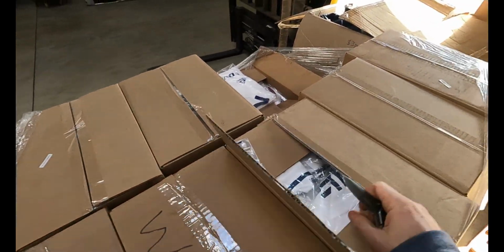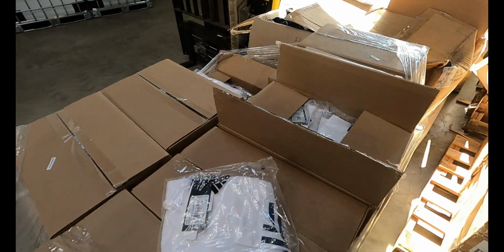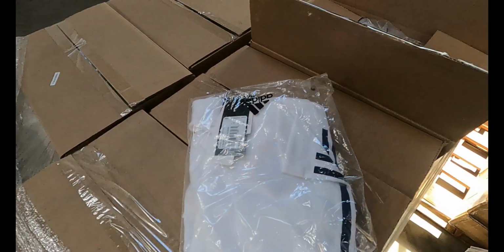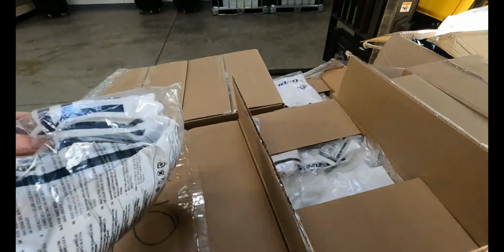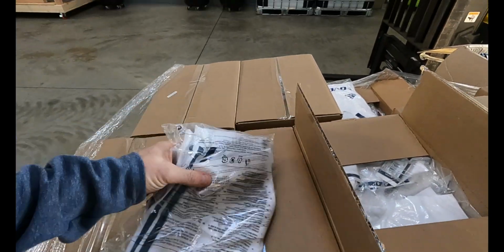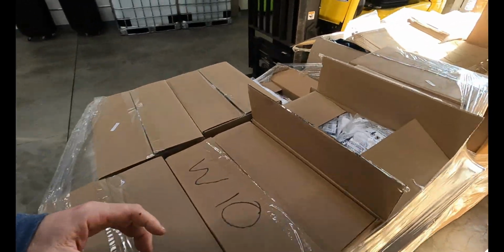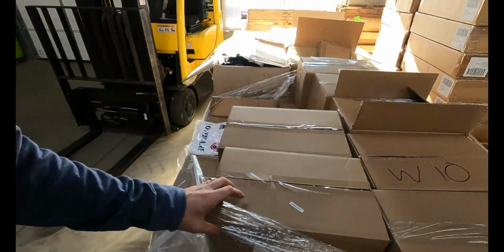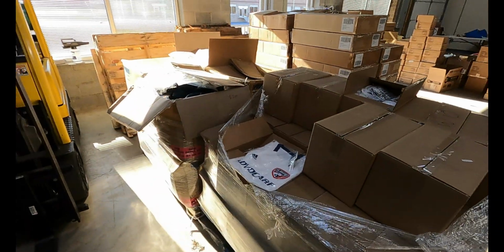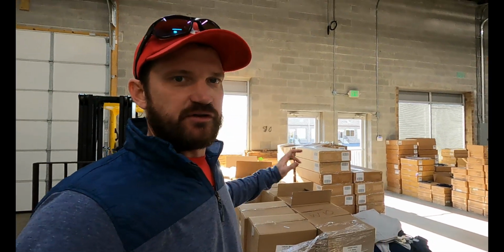So let's open another one up. And this one here looks like possibly a pair of the shorts. So the shorts are a little bit cheaper. I wasn't going to include that when I sell them in bulk, but I would wholesale some of the shorts off. So let me start sorting this out and see what I have here, and then I'll give you guys an update and show you what I have.